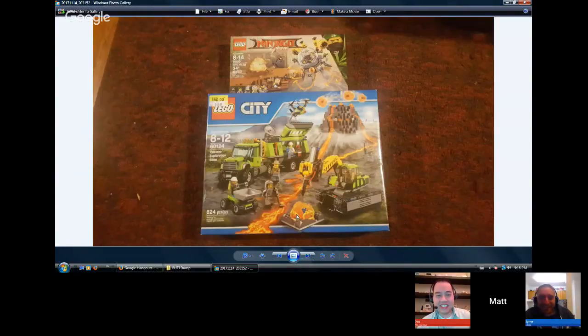Hit up Walmart. Got the Volcano Exploration Base on clearance. Major clearance. Nice. Holy shit. I love the hazmat lava suit guy who's sweating in his suit. And I'm only gonna have the one set with that guy in it. To clue you in, look at the volcano, right?